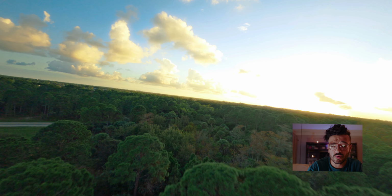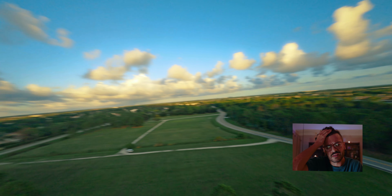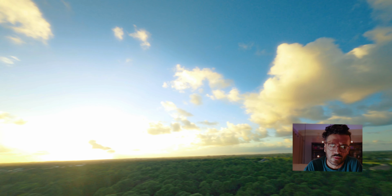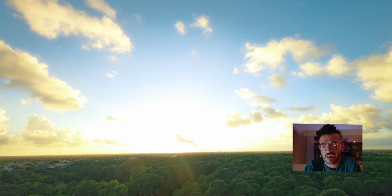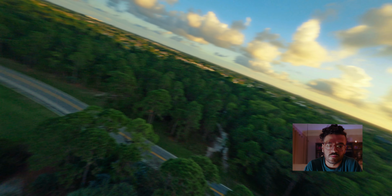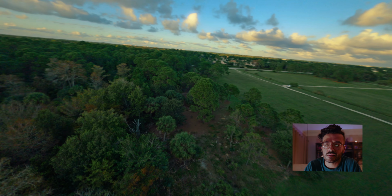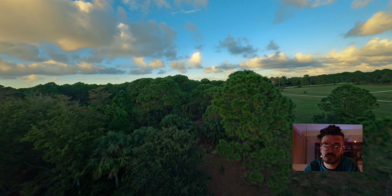And you have this gorgeous golden sunset with orange hues and little teal parts. Florida sunsets are just absolutely stunning. I can just watch, I can just fly. This looked amazing even in the analog camera, I just had to fly up and pause and check it out.